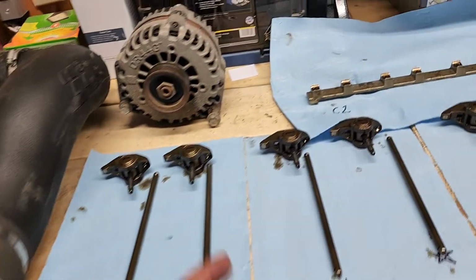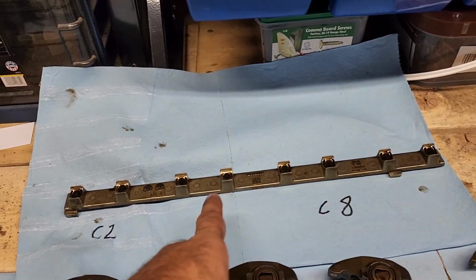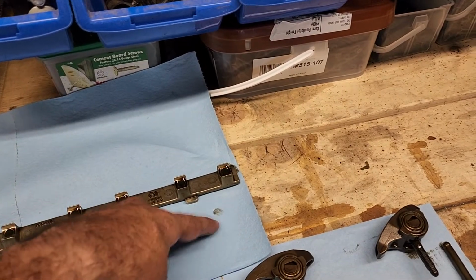Anyways, alternator, I had to pull that out to take out the manifold. This is that rocker arm cradle thing. So I named it, we're C2, so cylinder 2. That's supposed to be cylinder 8 over here.